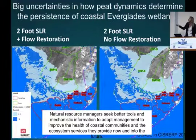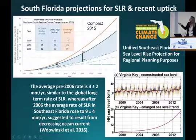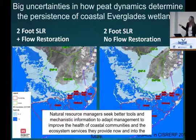And this is with 2 feet of sea level rise plus a completed restoration program. On the right here, this is an image of 2 feet of sea level rise without restoration. So no redirection of a lot of that freshwater flow that's intended with the CERP program, essentially showing that all the peat is gone. So there's a lot of uncertainty in terms of what we anticipate this to look like. This is a big management need, and something that the South Florida Water Management District had identified as something they needed more help with in terms of scientific support.